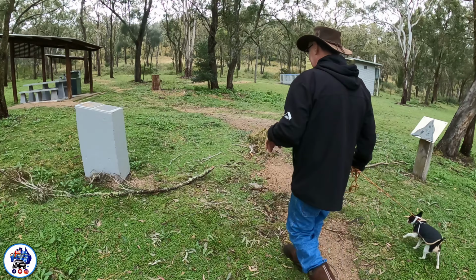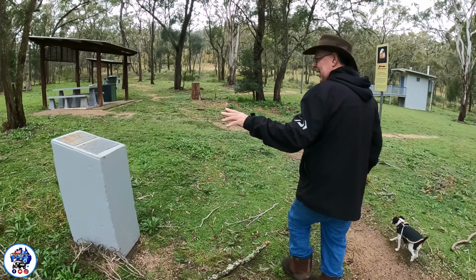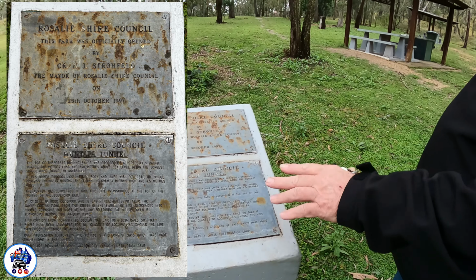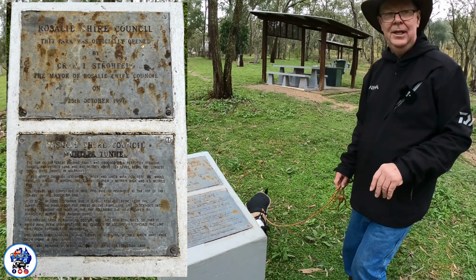So there's no camping in here at all. You're not allowed to camp down here, not even overnight or anything, but you can come down here. There's gas barbecues. There's a little plaque here. I'll put a photo up on the screen and it tells you all about it when it was open, some of the history about here.